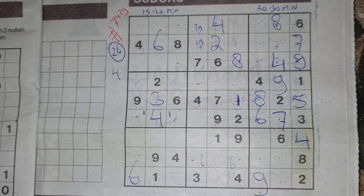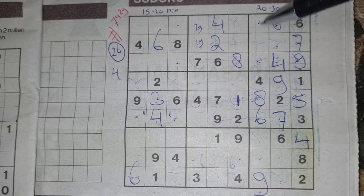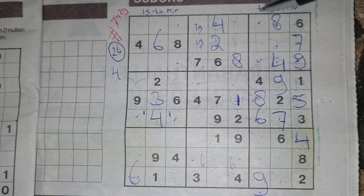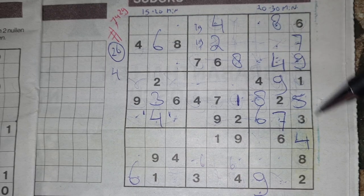2, 2. Need a 2 here, need a 3 here, need a 5 here. And I need a 1 here.